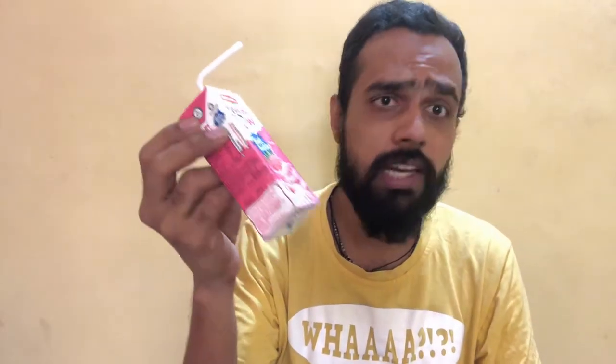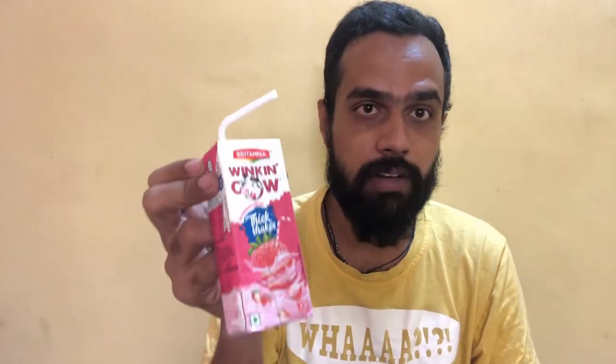Today, if you go to have a milkshake, a glass of milkshake will cost you nothing below rupees 100. And this strawberry milkshake actually comes close to the taste of the strawberry shake that you get in McDonald's. The taste is almost the same. So it's really worth the price of rupees 35 for a box. Because if you go to McDonald's to buy a small glass of strawberry shake, it is going to cost you 100 rupees, nothing less than that. So this is definitely worth more than that.